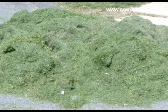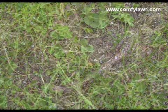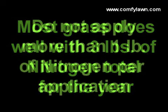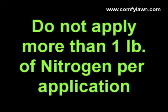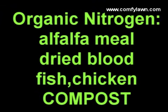Legumes such as white clover and vetch are considered nitrogen-fixing plants, where they actually take nitrogen out of the air and make it available to the soil. Worm castings will also provide this free fertilizer. Most grass plants do well with around 3 pounds of nitrogen per 1,000 square feet per year. It should only be applied at 1 pound per 1,000 square feet at a time. Organic fertilizers such as alfalfa, dry blood, fish hydrolysate, chicken manures, and of course compost are good nitrogen sources.